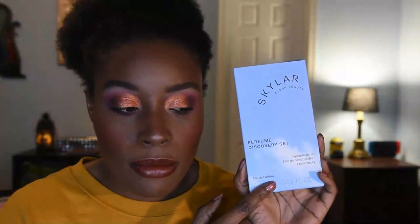This is them, they classify this as their mini discovery set. I got this from Sephora on some form of discount. I don't really know how long ago. So I got that. I also got the Skylar Clean Beauty Discovery perfume set. Been hearing really good things about this brand as well, so I wanted to try theirs.